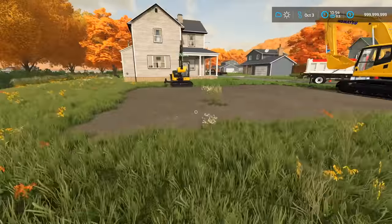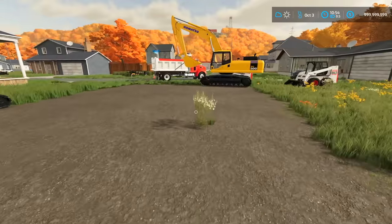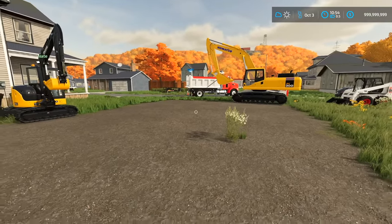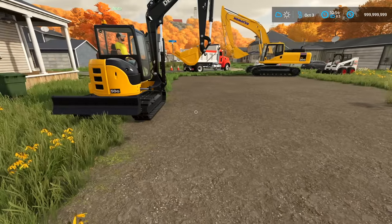There we go. Okay, so we have the pool outlined and the trees cleared around it. Buck went and grabbed his bucket and the big excavator bucket and kind of scraped everything away. So this is where we're going to be digging for the pool, and then all of it's going to be loaded in that dump truck.